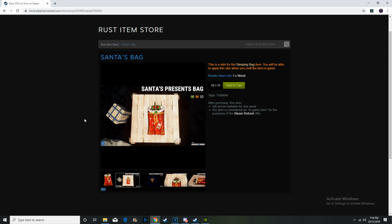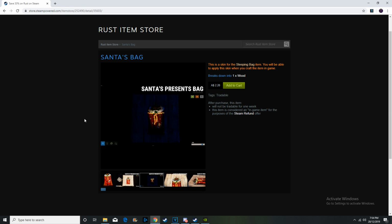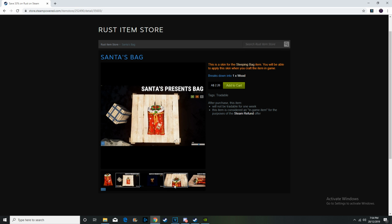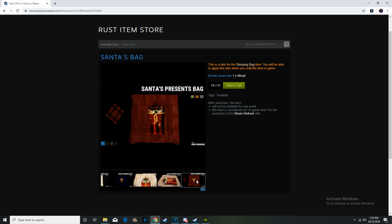Alright, moving over to Santa's bag. This is a sleeping bag skin that was clearly previously named Santa's Presents bag. I'm glad it's just called Santa's bag now. Overall, the glow on it looks really cool. It's only going for $2.20, which is the standard store price for sleeping bags, as we know. I think it is actually quite a basic design, although it actually looks really good, and the skin creator has done a good job.